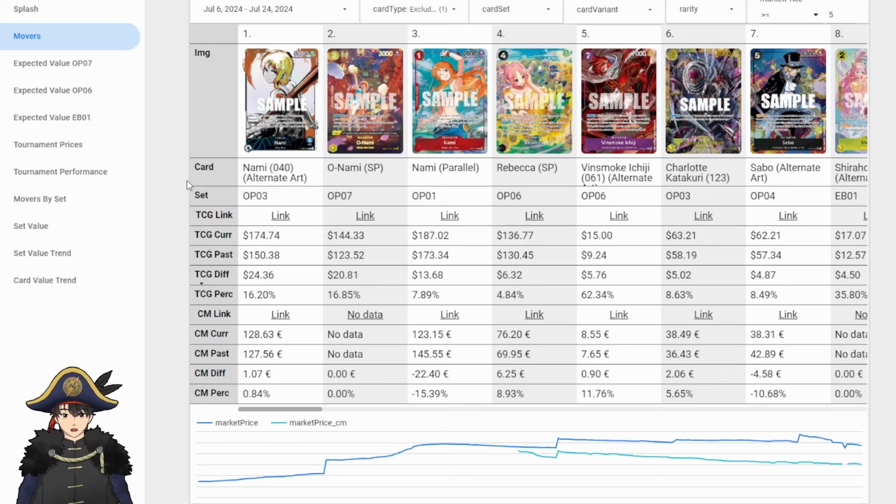Because of that, every other deck is a slow removal deck like Lucci, or like Enel, a stall deck. And Bonnie just waits until the end game to play big characters. Nami has a chance to shine. She can deck herself out before your opponent can kill her. So yeah, that explains the $24 increase, 16%.